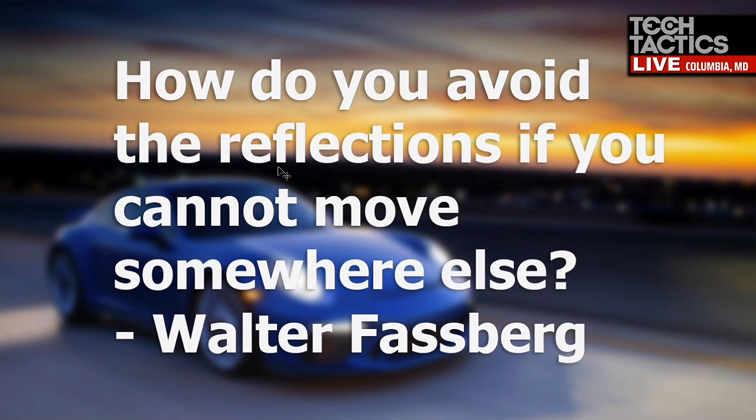How do you avoid the reflections if you cannot move somewhere else? From Walter Fassberg. Well, one of the tricks they use is something called a polarizer. It goes on your lens. If you've ever purchased polarized sunglasses, it's the same thing. You're putting that lens on the front of your lens, and that is going to eliminate these reflections from the sun and all those other things.